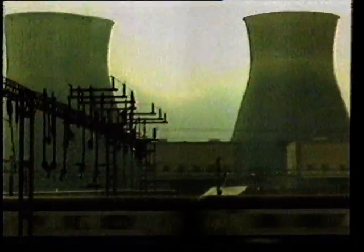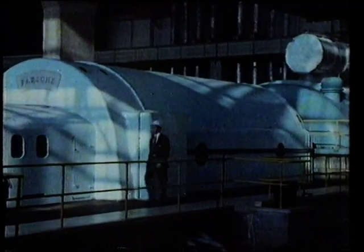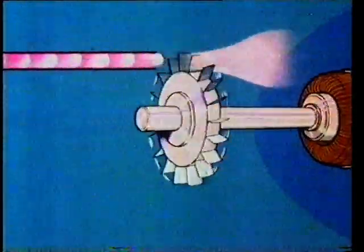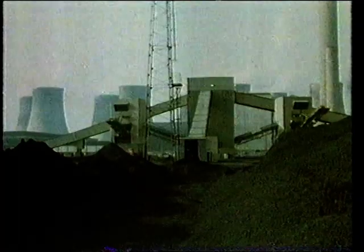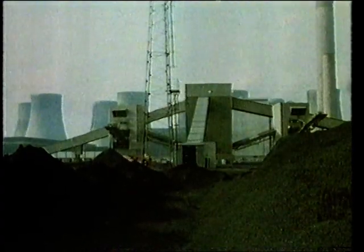But where's the fuel for this locomotive? It's being burnt inside a power station. Under these covers, huge electricity generators are driven by turbines. These blades are turned by the energy of steam, which comes from burning a fuel. The resulting electricity is carried away by the national grid.